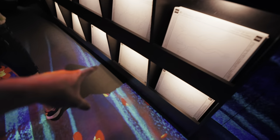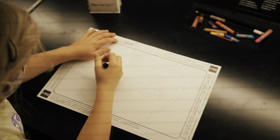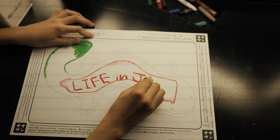A lizard? There's a lizard right down there, Sarah. You could make your own art and add it into the digital world. Looks like they have flowers and frogs and all kinds of stuff, huh? All right, Sarah's getting started on her lizard. Anna's doing a mega psychedelic frog. It's the Life in Japan lizard, huh?